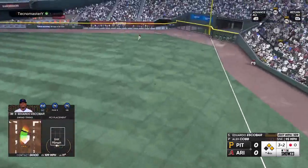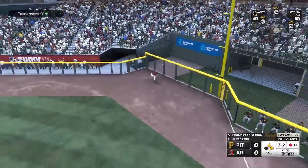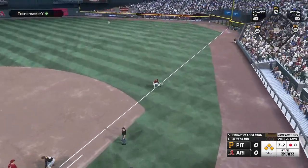That one is absolutely belted, and it hits the fence. Throw comes in quickly as the lead runner at third gets the stop sign. And he throws it away.